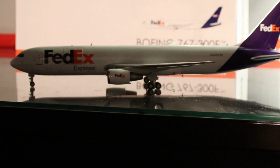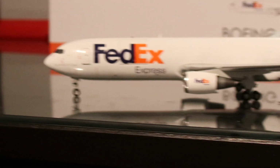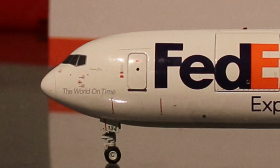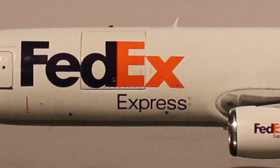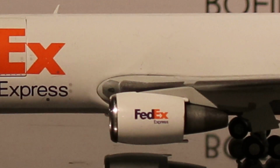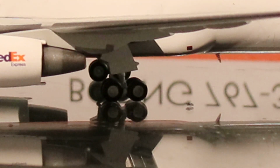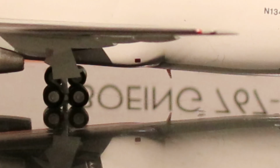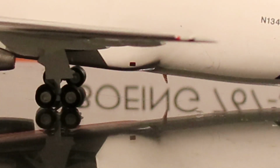But anyway, starting off our review, there is a ton of detail on this model, and this is in the closed configuration, and GeminiJets did a great job of concealing that and making sure that it does look realistic and that there's not some open doors or anything. If I get this into focus, we have the World's On Time, L1 boarding door, FedEx Express titles, the beacon light right over here, some antennas, new tooling on the engines, it seems to be, and these engines are absolutely gorgeous. You got the FedEx Express logo, the wheels, which roll extremely nicely, and they have new tooling, which means that when you lift the plane up, it looks exactly realistic right over here, which is really nice to see.